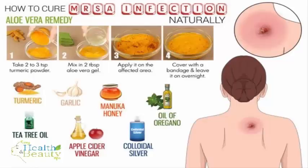Number 3. Aloe vera. Aloe vera works as a great natural antibiotic against drug-resistant bacteria, thanks to its potent antimicrobial and antibacterial properties. It also helps reduce the symptoms and heal your skin. A 2012 study published in Australasian Medical Journal found an aloe vera gel preparation to be an effective as well as affordable option for treating infections caused by multi-drug resistant organisms.